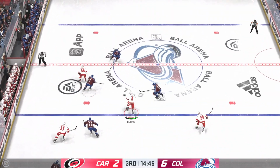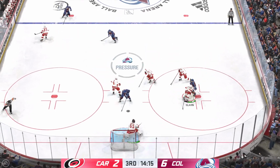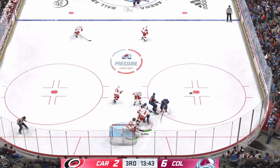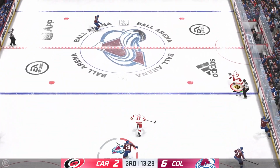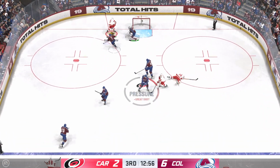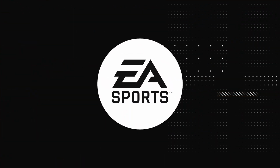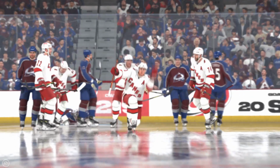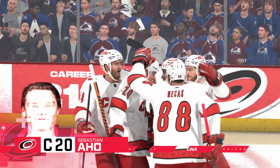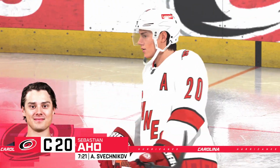Carolina's got a hold of it along the wall. And a good heads-up defensive play in the open ice. Here's the pass in front. And he shuts down a great scoring chance there. Denies him again. The Hurricanes gain possession along the wall. Drives to the sweet spot. Scores! Sebastian Aho!